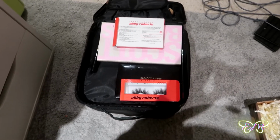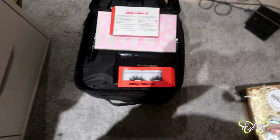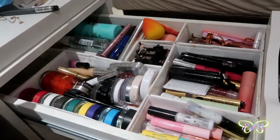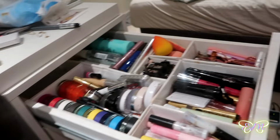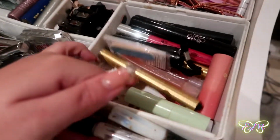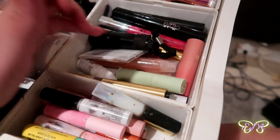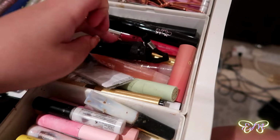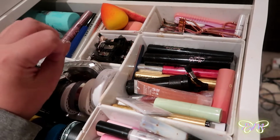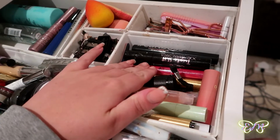So we open up the makeup bag and the first thing you see is lashes. Lashes used to be, so I'll show you this drawer. This drawer's fine now, I'm not gonna change anything about it. So I have eyelash glues, lip things and just random stuff really. Mascaras, and I have more mascaras here. They don't fit in one place together, so I have two spots for mascaras.